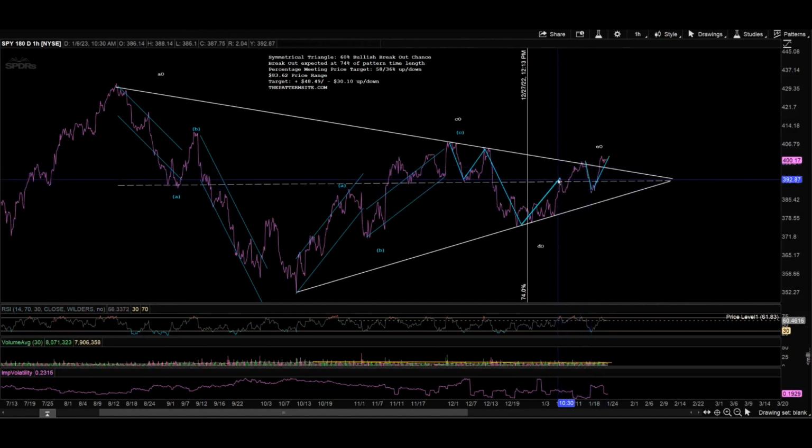And it's even possible that this is really going to be a little bigger than I thought. It's very common to have the last touch point of a triangle be passed, like a false breakout. The price comes up, overthrows point E, that fifth touch point in the pattern, and then reverses and heads down. I'm not bullish here. I'm really not. Not until we get above the last high of around 408.